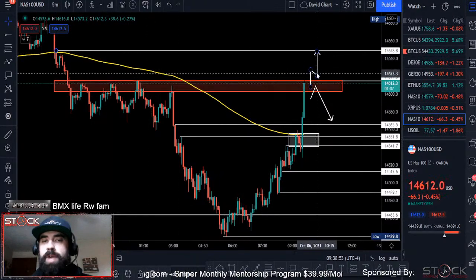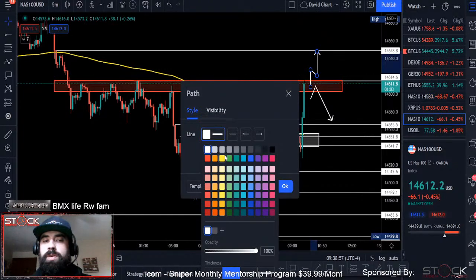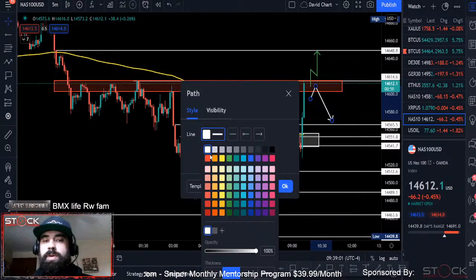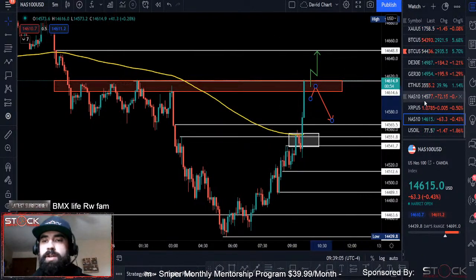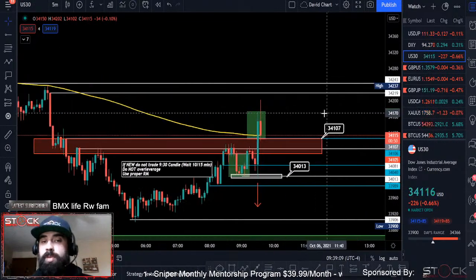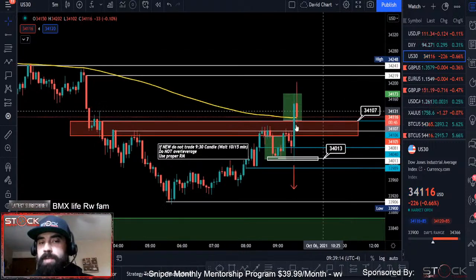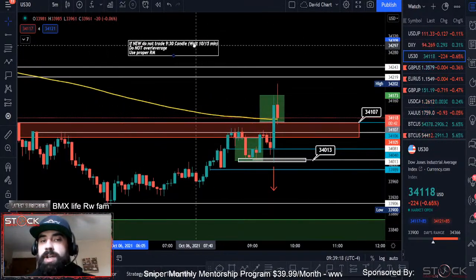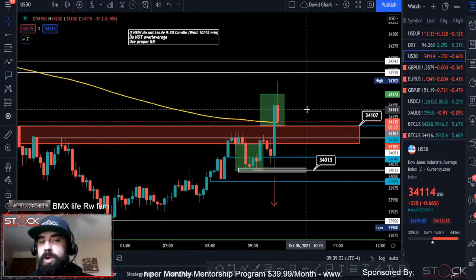So it has two different pathways. And then we have a continuation. All right, so now let's go check out US 30 here. Look at US 30, guys. Remember I told you the 9:30 retracement candle happens. That's why I was mentioning to you, look at taking your profits then. They always do this, a push then a pull. So we're going to see now if it's going to hold true to the support here.